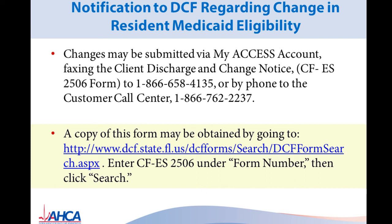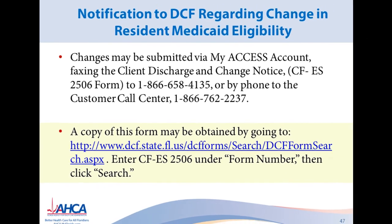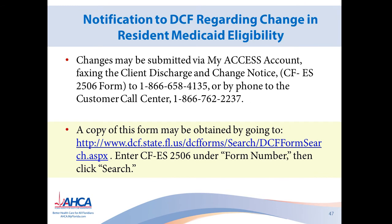http://www.dcf.state.fl.us/DCF forms/search/DCF form search.aspx. Enter CF-ES 2506 under the form number and then click Search.